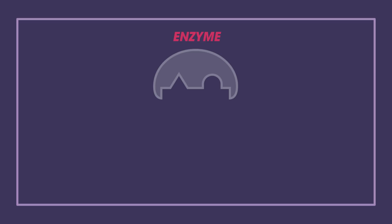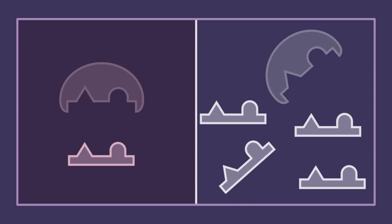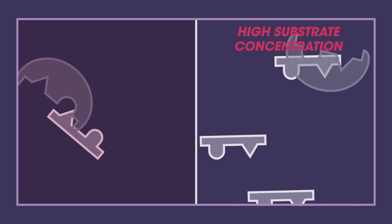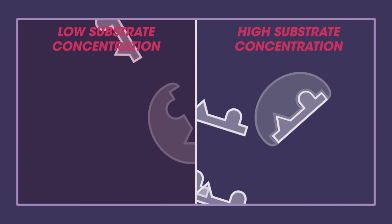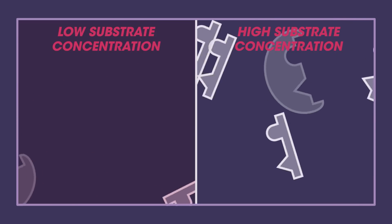Whilst enzymes do fantastic things, they are sensitive. Each enzyme has optimum conditions under which it works best. Firstly, there needs to be enough substrate around. They need a high enough substrate concentration for the reaction that they catalyze. If there is too little substrate, then the rate of reaction is slowed.